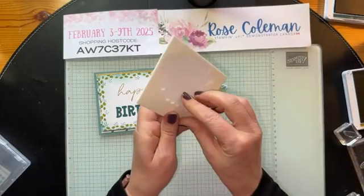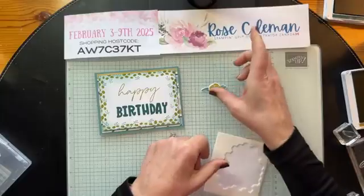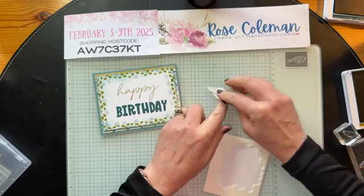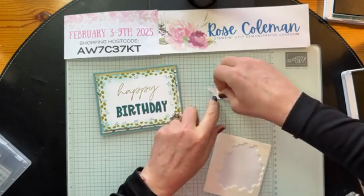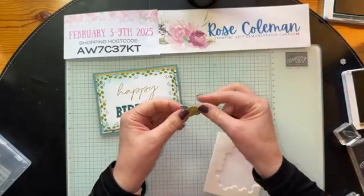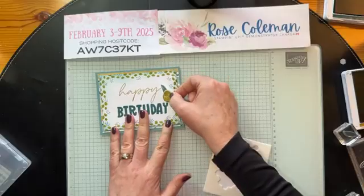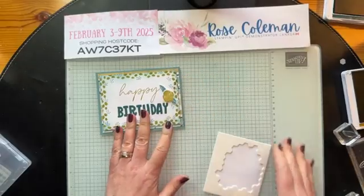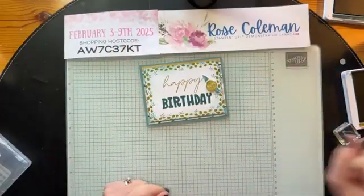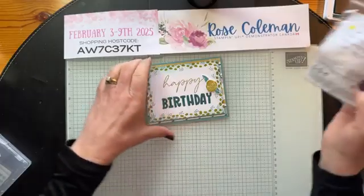All right, so we're going to grab a single glue dot. Let's flip it over. No, it's not a glue dot, Rose, it's a dimensional. One dimensional will do. It's going to hold the leaves down and it's going to pop this up, and we're just going to take that flower and we're going to put it right here. Okay, love it. Now to bling this card up, we're going to bring in the soft cording.